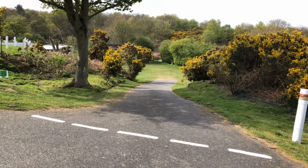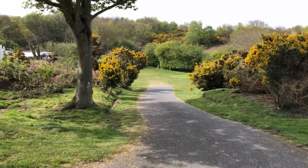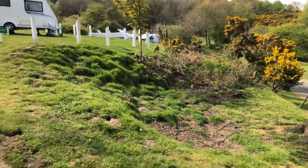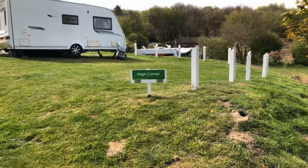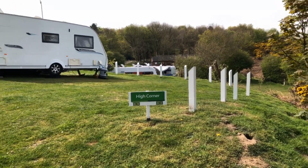There we have another terrace down there. 5 more pitches down there. So it's a nice little place to tuck yourself away. And then we're getting right to the top now. And here we are at High Corner. Let's walk along and see what the views look like.